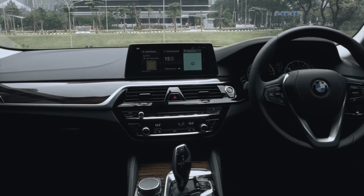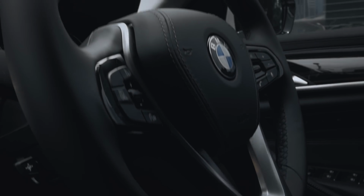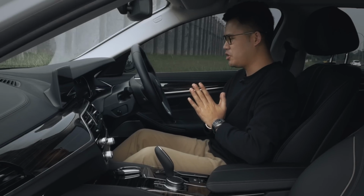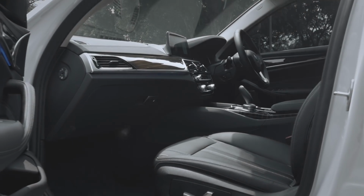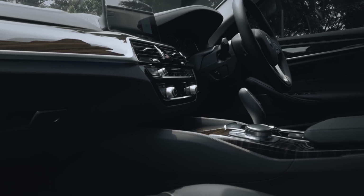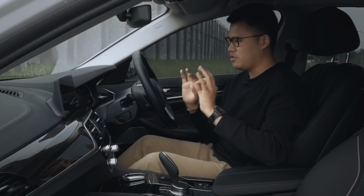Now, when you're inside the BMW 5 Series, you're greeted with this beautiful concave design steering wheel. I love BMW's new design language here. It feels all homey. It feels like a 7 Series really. And I now understand why it's called the Baby 7 Series, because it feels the same. It looks identical, with very good craftsmanship here.